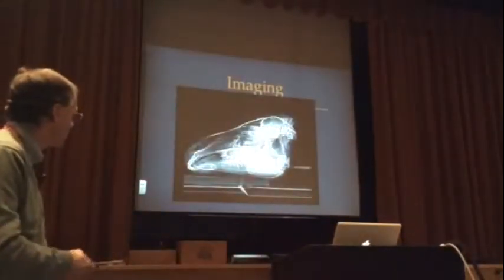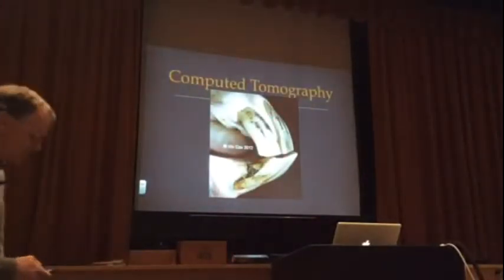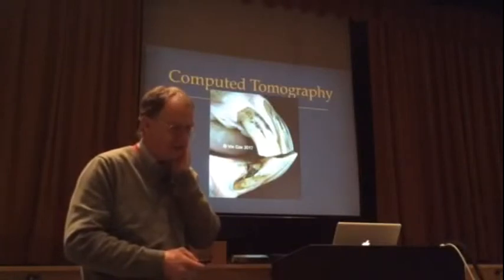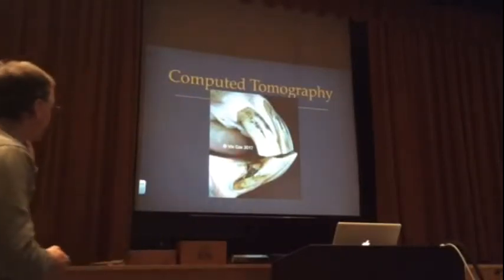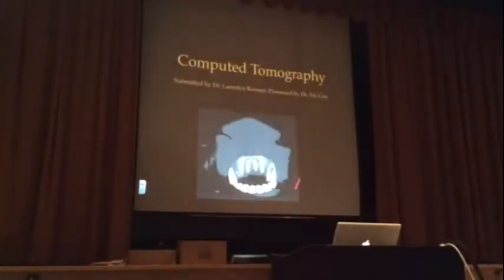I'm going to spend a little time on the imaging so you can see what's happening here. These are some CTs, contributed by Dr. Cox, University of Minnesota, one of the referring veterinarians out there. They sent these images to us, and they're going to be part of the paper. These are CT slices. You can see there's just this lytic center right inside the tooth.